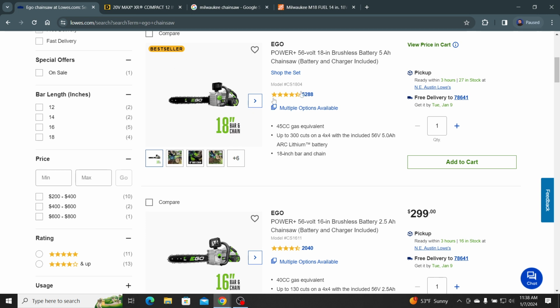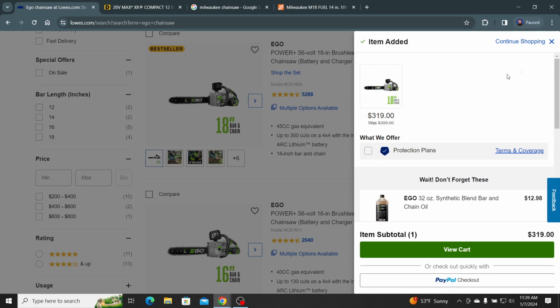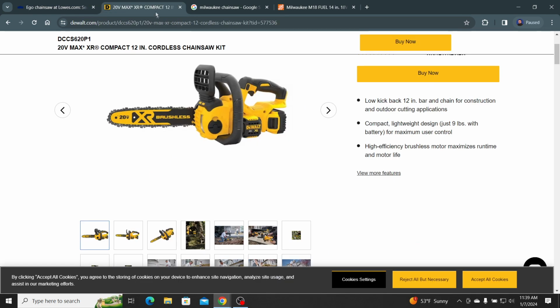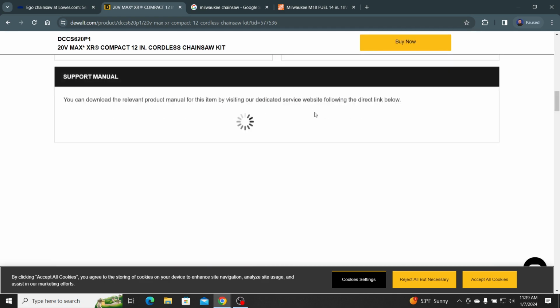And this one, this is the model I'm talking about, I believe. The CS 1804 or 1604. Yeah, and this is actually the bestseller. Let's see what it's going for. I'll add it to the cart. $319. So I think they're all within about that same range. $319. What is this DeWalt going for?